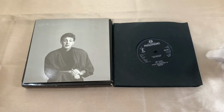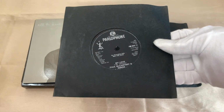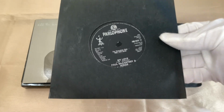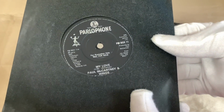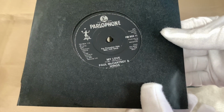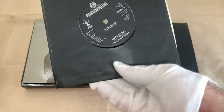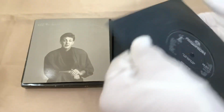Moving on to the singles themselves. Here's the first one with the catalogue number PM Box 11, with promotional only, not for sale on the inner label there. And this one has My Love on side A and Another Day on side B.